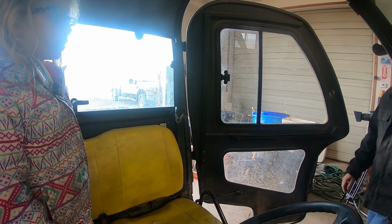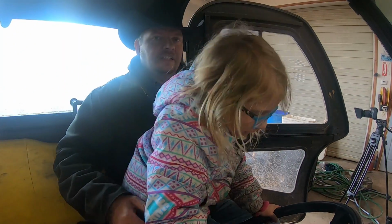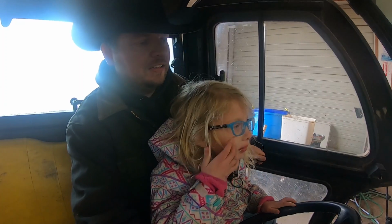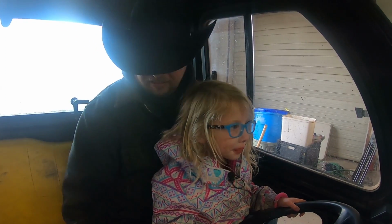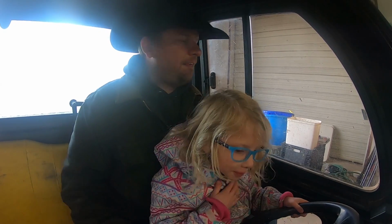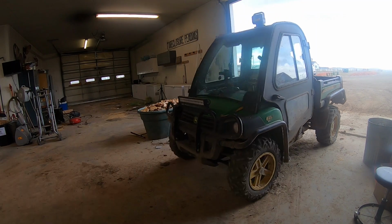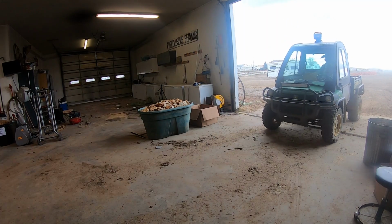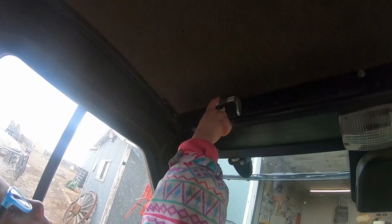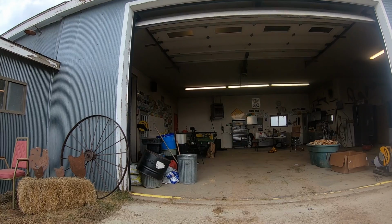Dad, let's go. You ready to go? Yeah. All right. Over here. Okay, we're gonna back up, out of here. Ready? Yeah. Okay. How do you close the garage door? You can reach it? Nope, try the other one. This one. Did it?